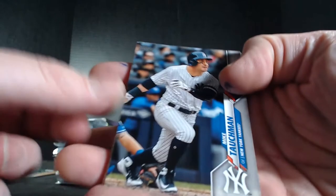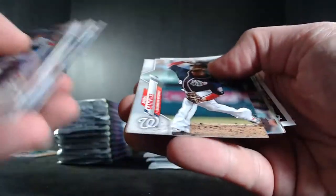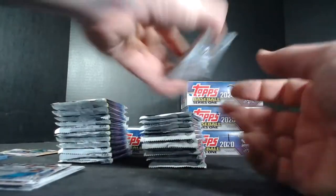All right. Talkman, Price, Quinn, Colome, Martinez, Keller, Sanchez, Mingden, Wheeler, Marquez, Lamb, Alkaline, 85. We've pulled his memorabilia items several times. Tigers. Then we got a Luke Voit and a Mike Trout.